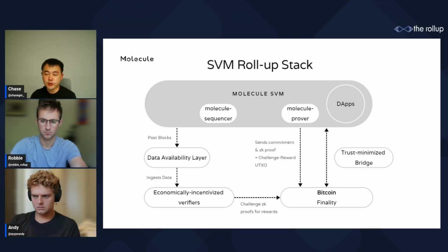There are some newer DA solutions coming out with even lower costs, and I think what's exciting is there are also a few Bitcoin-specific DA solutions. I think zkRollup is one. There's Nubit as well. So I think we have a good selection of data availability layers. Some are native to Bitcoin, which is really exciting as well.